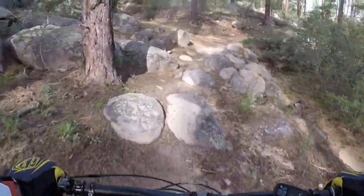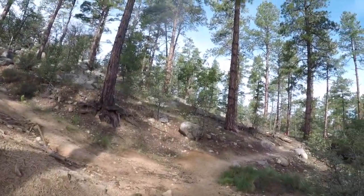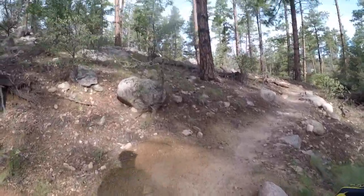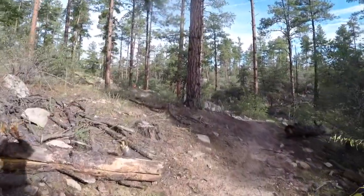Sometimes you can't, but it's not an easy trail to ride up. You can hear me breathing pretty heavy here, trying to negotiate this.